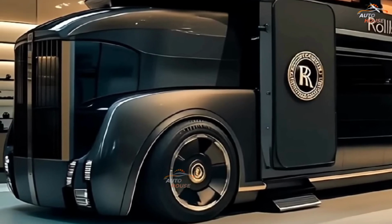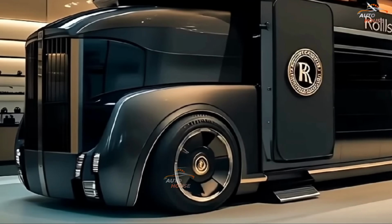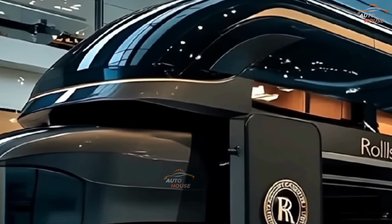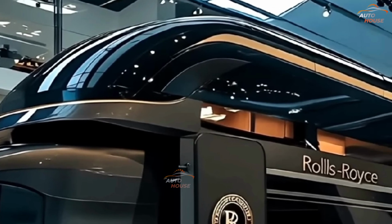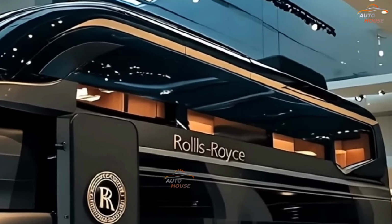The exterior showcases Rolls-Royce's signature Pantheon grille, coach doors, chrome accents, and Spirit of Ecstasy hood ornament, preserved with the grandeur you expect. Its sleek lines, sculpted frame, and customizable paint options make it a true masterpiece on wheels.